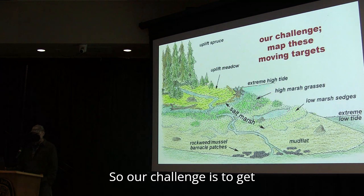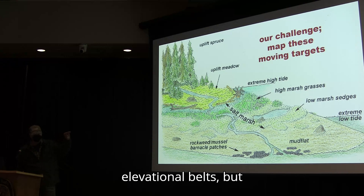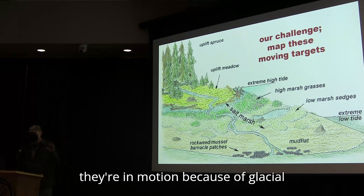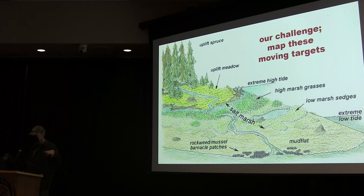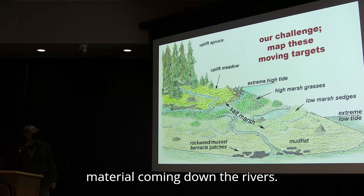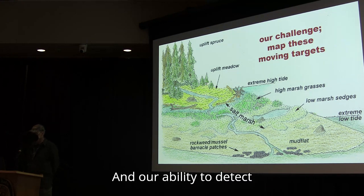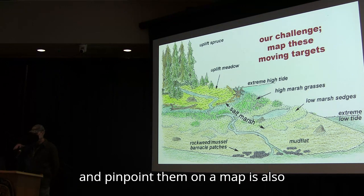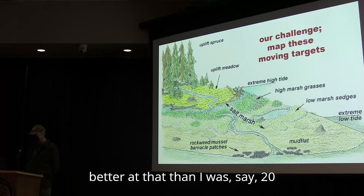So our challenge is to get these things on a map. These are mostly elevational belts, but they're in motion because of glacial rebound, because of actual accretion, sedimentation from material coming down the rivers, and our ability to detect and pinpoint them on a map is also changing over time. We're getting a lot better at that than I was, say, 20 years ago.